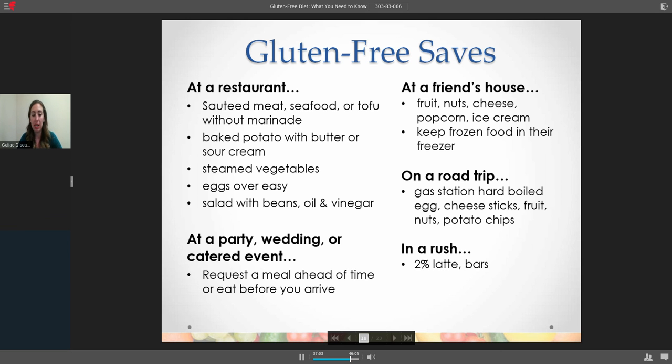Here's some different kind of saves that I've found. If you're not sure if something's gluten-free, if you can't find some place with a gluten-free menu, here's some really good options. So at a restaurant, maybe a place that doesn't speak great English, or you're having a hard time communicating, or you just don't want to bother to go through the rigmarole, you could stick with something simple like meat or seafood or tofu. Make sure it's not marinated.